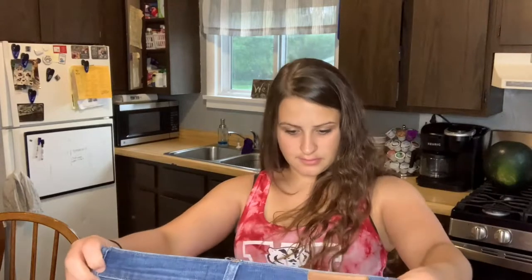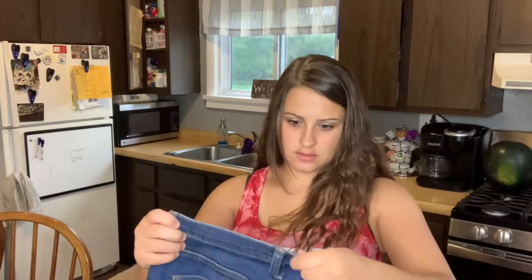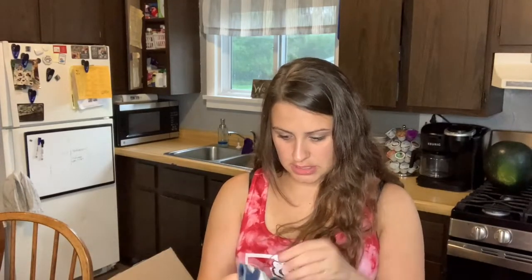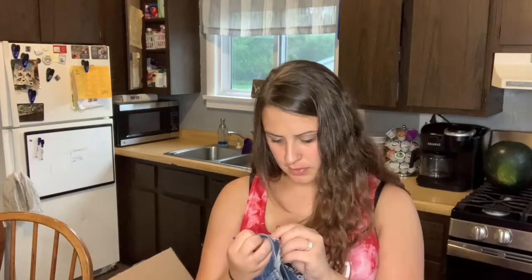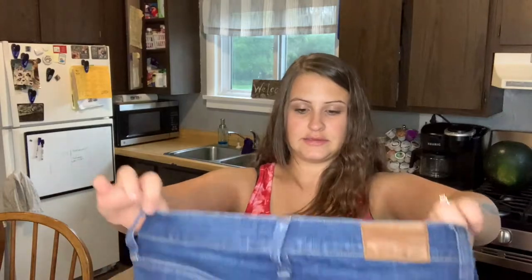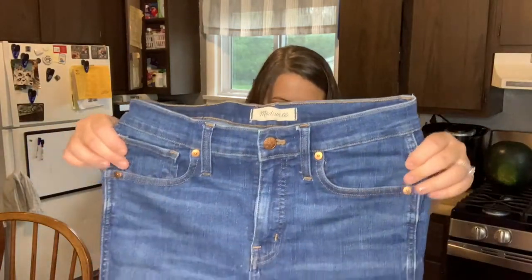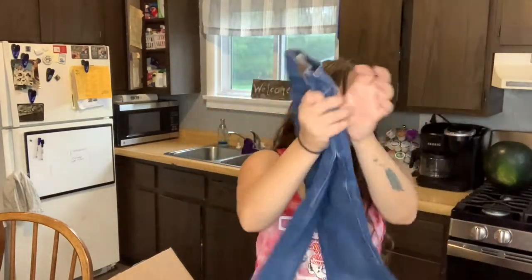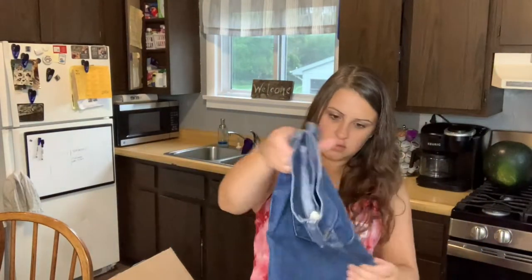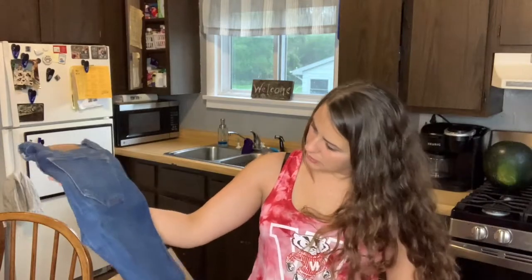Madewell, that's awesome. Yeah, nice. Okay, so these are Madewell. They look like they're in good shape. A 9-inch high rise skinny, size 28. Okay, nice. Yeah, I think these are in good condition. There is a raw hem. Yeah, to me, they look good.